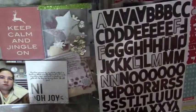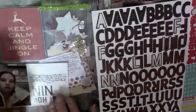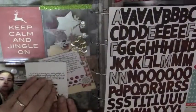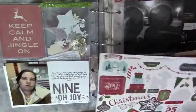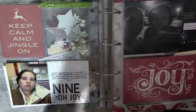This photo is from when I got my tooth pulled on the 9th, and yes, it was joyful, can't you tell? These wood grain letters are Simple Stories We Are Family, I believe. Yes, We Are Family. And I'm going to add a couple little stickers, but that's literally all I'm going to do on that card.